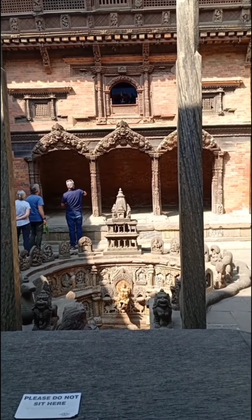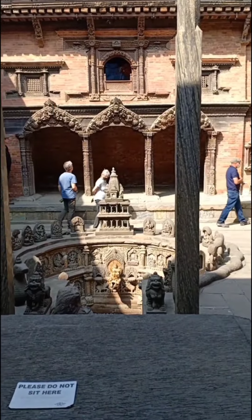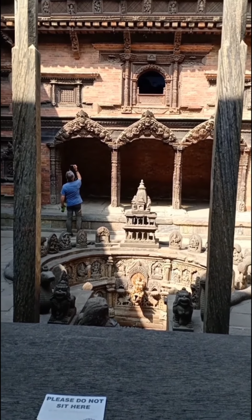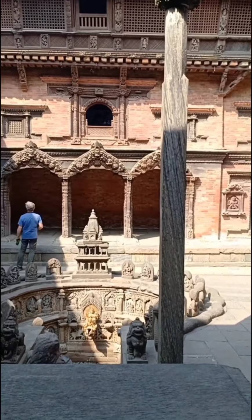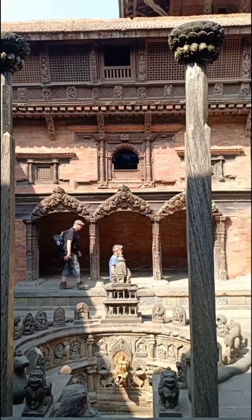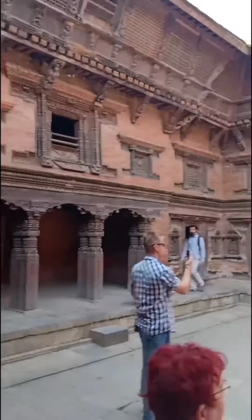Back in the 16th and 17th century, the king known as Siddhi Narsingh Malla used to take a bath in a royal bathing area early in the morning, even in the cold winter time, in cold water. The water was running from this copper statue, the bronze, and the water used to come through it. That's copper but gold plated. Then he used to take a bath and sit on this stone platform and do a meditation.